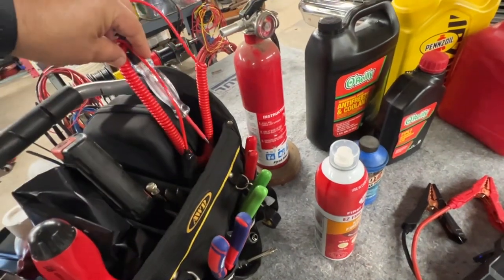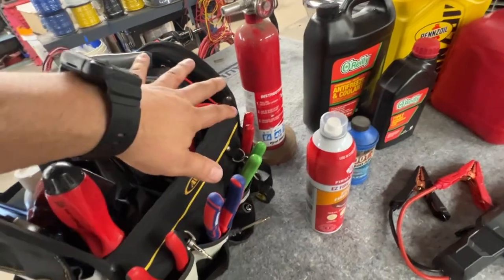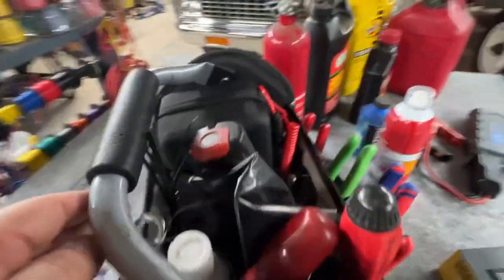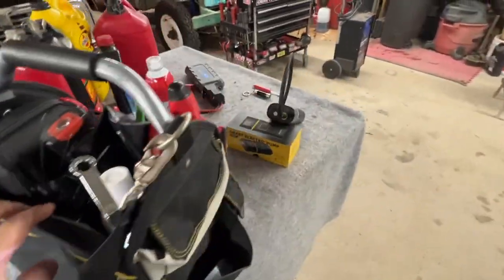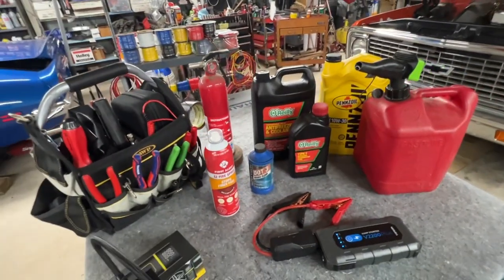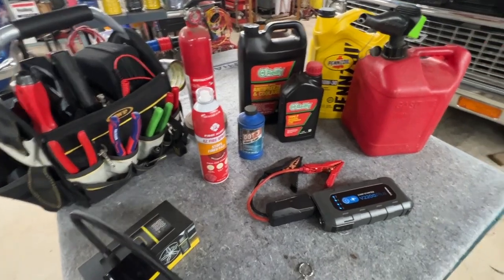Pliers. I have electrical testers because I can diagnose on the road and on the fly to check to see if things are not performing the way they should. But again, just a limited, small amount of tools that will help you. A pair of gloves. If it's at night, you're definitely going to want flares or some kind of signal to let people know that you're stopped on the side of the road.